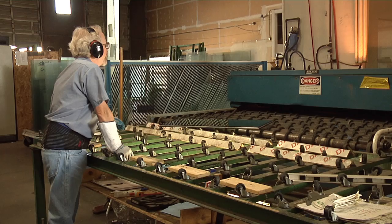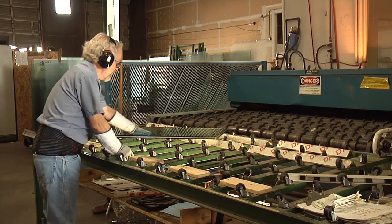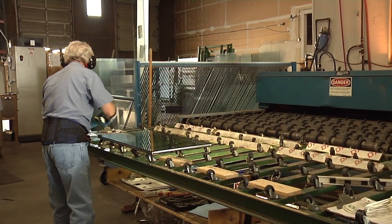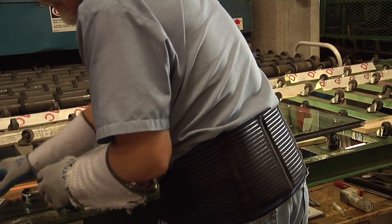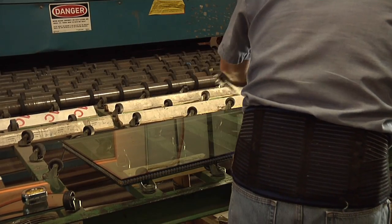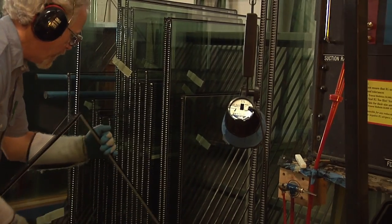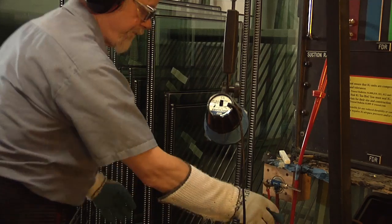Barry is going to quality inspect the IG unit, measuring it to make sure that it measures according to the tag, and then he will tag it with the appropriate tag so that it matches up with the window at the end of the line. He will put it in the harp rack in order, and then insert the gas needle into the unit.